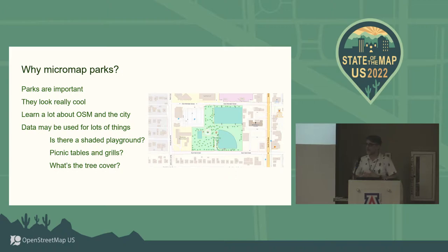But for me, the first thing that got me interested in micromapping parks is that they look really cool. When you're scrolling around on the map and there's a sea of beige and gray, and you come across all these shades of green and different shapes, it just looks really nice. I think it can get people interested in maps and mapping. It's the first passion that I found. I've only been an active mapper for about a year, and the first thing that really ignited my passion was micromapping. It's not for everyone, but I really enjoy it, and I think it's a great way to get new people into mapping.